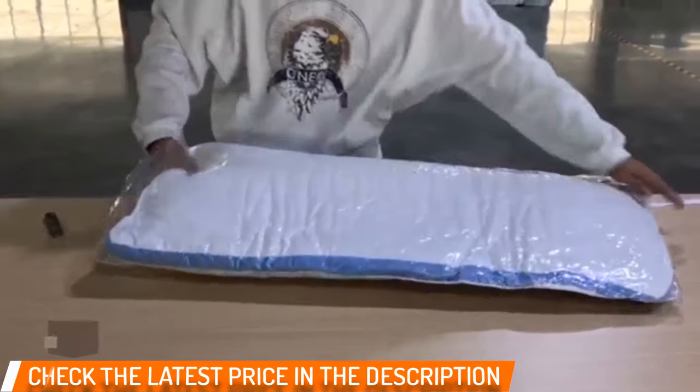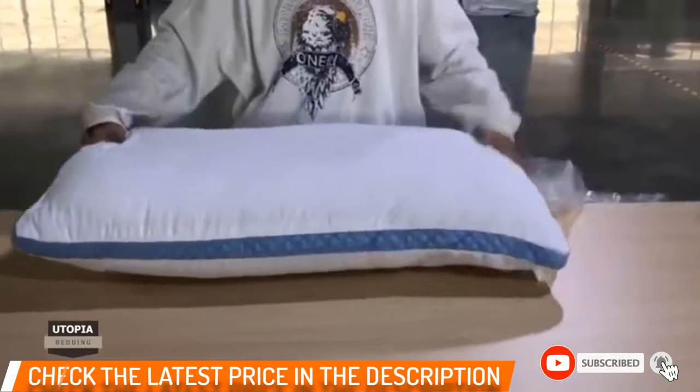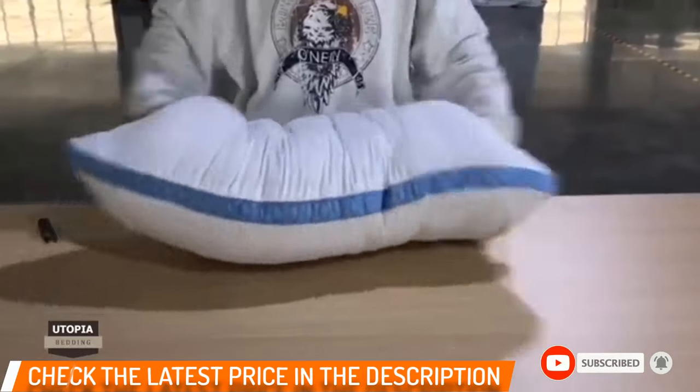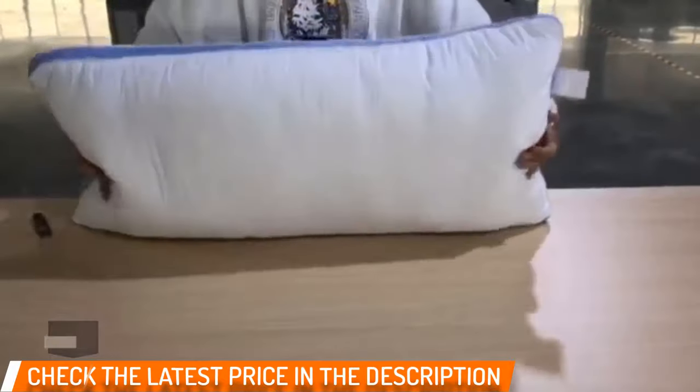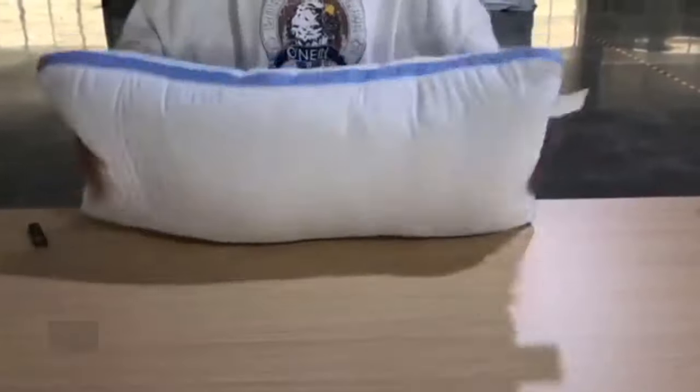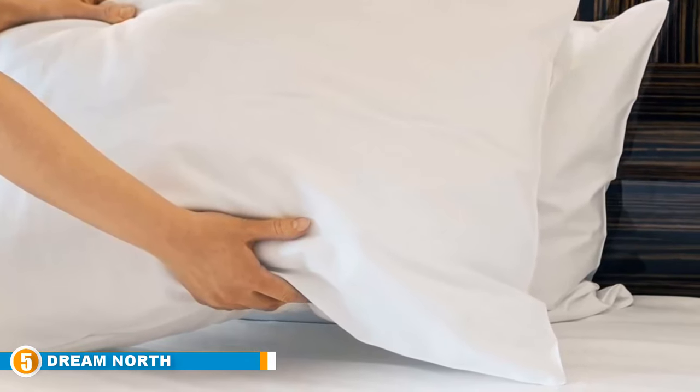And it comes with a microfiber cover with a blue gusset around the perimeter and double needle carded edges for added strength. Some reviewers even say that after purchasing these pillows, they had a full, uninterrupted night's sleep for the first time in months. Finally, at number 5, we have Digital Decor Down Alternative.